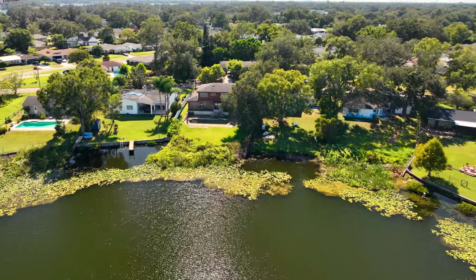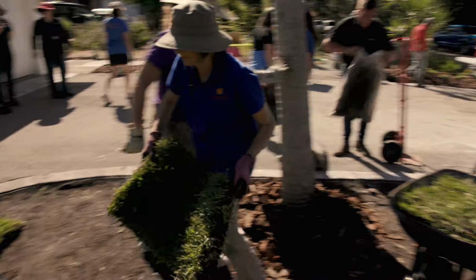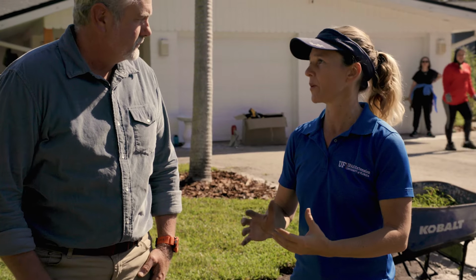And we have that lake right next door here. So with this turf grass, the roots and the soil are gonna hold that water and it's gonna sink it and recharge our aquifer. This turf grass can be a real benefit to your yard.